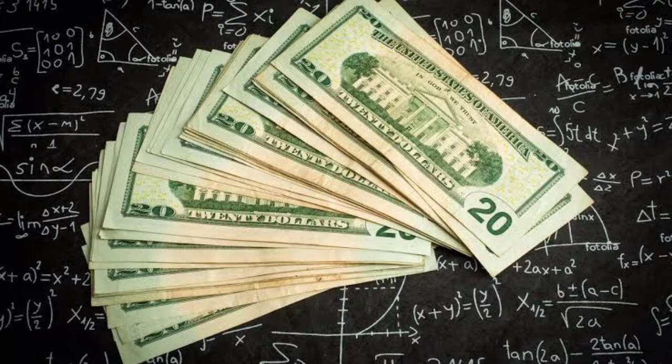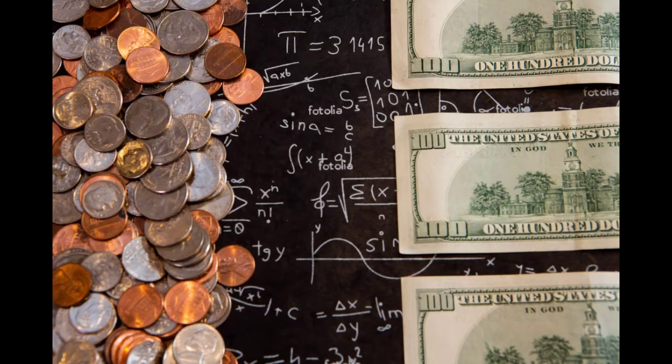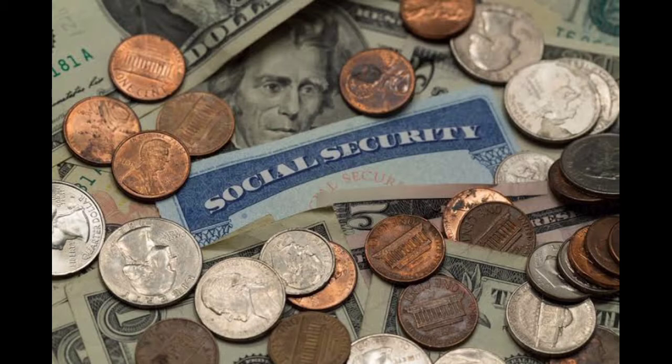There's also a mobile app, called IRS2 Go, that you can use to check your tax refund status. The IRS updates the data in this tool overnight each day, so if you don't see a status change after 24 hours or more, check back the next day.